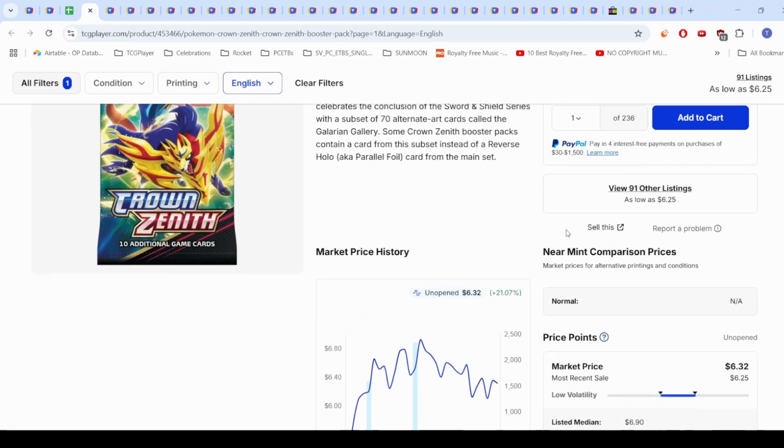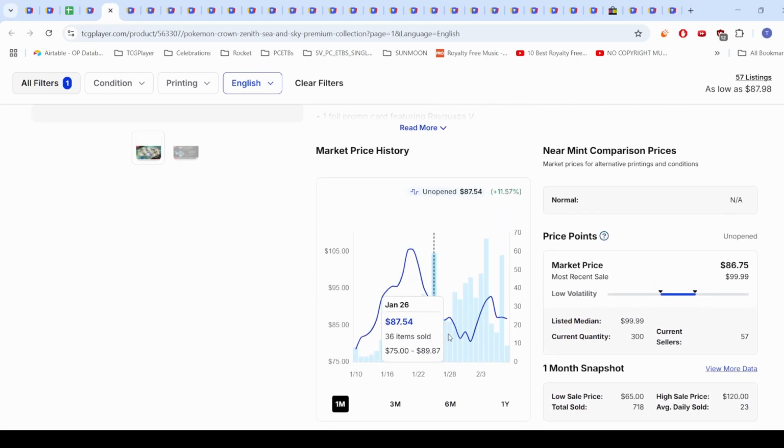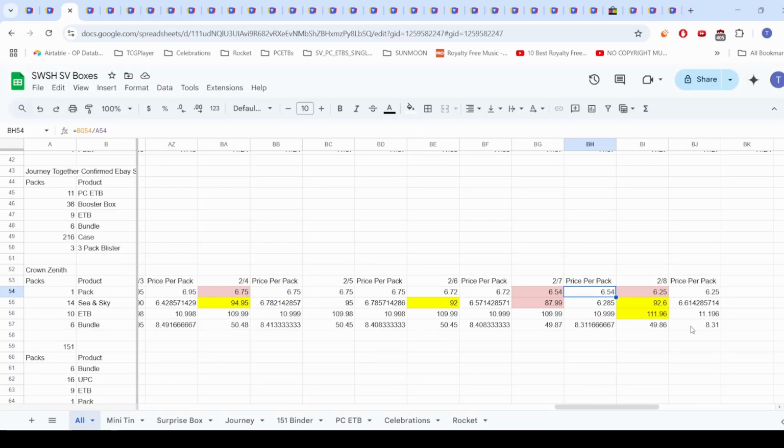Since there's only like 200 sold, this will probably take a day or two to sell out. On the other side, seeing skyboxes, they were going to run, and then people stopped buying them, and the price went down. But then people started buying them a lot again. I think it's because the $6.25 price wasn't really the norm. It was probably more like the $6.40 price.